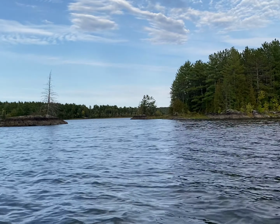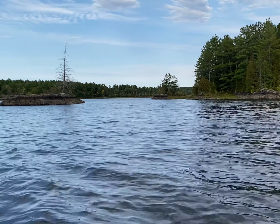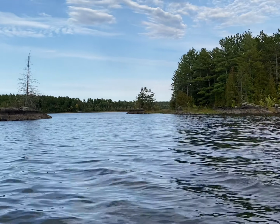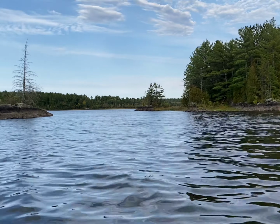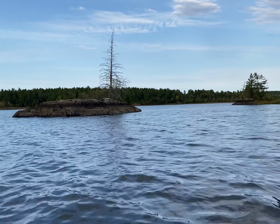So we've decided to move on from that first island that we checked out. There's a lot more in the area to explore, and they all look absolutely gorgeous. There's a lot of exposed granite right now. With the water levels being low and just how nice the area is normally, we get really great views of things that normally would be hidden by water.